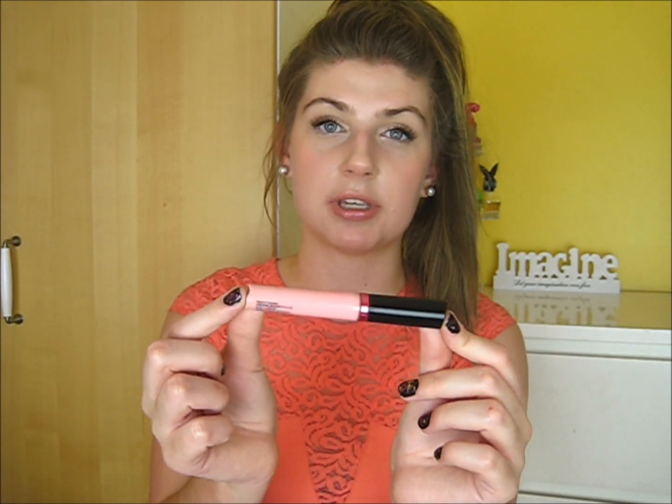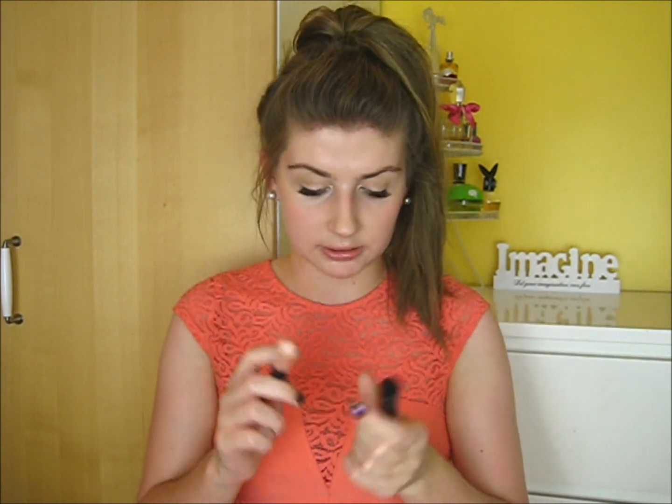And they have a really nice shade range. This one is called Lambada, which is a milky baby pink. I also own some little mini sized ones which came in a Christmas set a couple years back, and this one is Contemporary, which is a nude, and that's actually the one I'm wearing at the moment. And I really do like the lip glosses, I would highly recommend those.